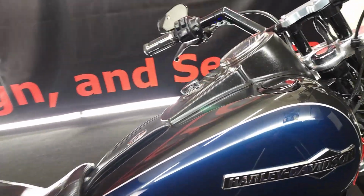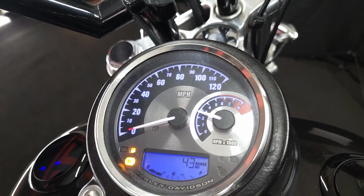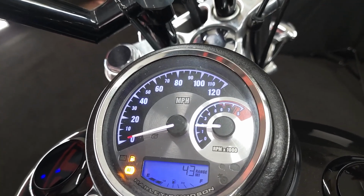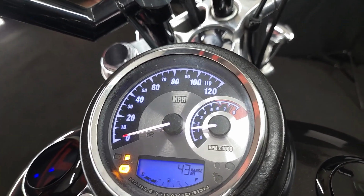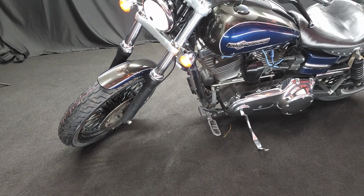In terms of performance, the Super Glide offers a balanced combination of agility and stability. Its chassis is designed to provide responsive handling, while the suspension system delivers a smooth ride over various road conditions.